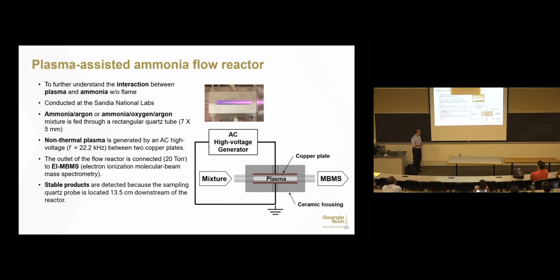ratio. And the reason we use argon is to get rid of the effect of nitrogen. For most combustion systems, nitrogen is inert if we do not consider NOx emission. But for ammonia, nitrogen is not inert. It's a product. So that's the reason we use argon.